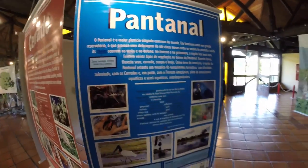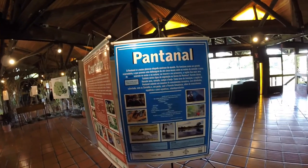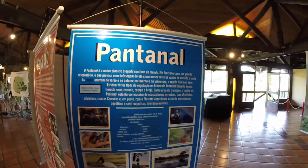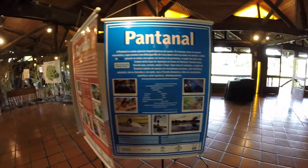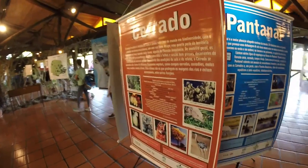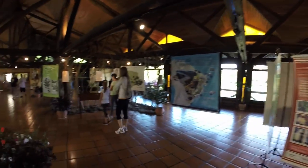Pantanal. Pantanal is an area in Mato Grosso, another state here in Brazil. They have a lot of animals and it's very beautiful there. If you like nature, it's certainly a place to go.